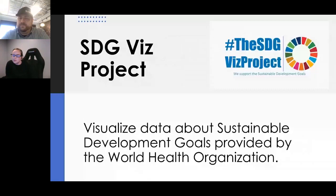SDG Viz Project. So this is visualizing data about sustainable development goals provided by the World Health Organization. So again, another really great way to take some things that maybe you or someone in your community is passionate about implementing real world changes. And this can be a great way to help visualize the differences and the ways that we as a community can help grow towards different goals from the World Health Organization.